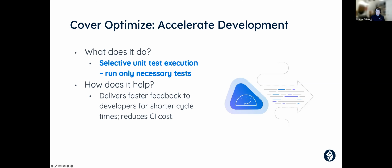Running thousands and thousands of unit tests does take time. It also depends on the unit tests themselves. So the Diffblue written unit tests are optimized to run quickly, but often we find with a lot of human written unit tests, they can take a long time to run because they're testing chains of behavior and maybe calling outside services, etc. So what Cover Optimize does is it decides for your code change, what tests do I actually have to run?